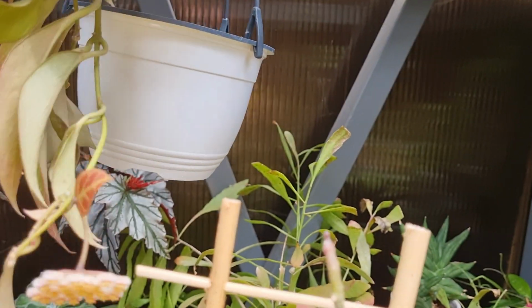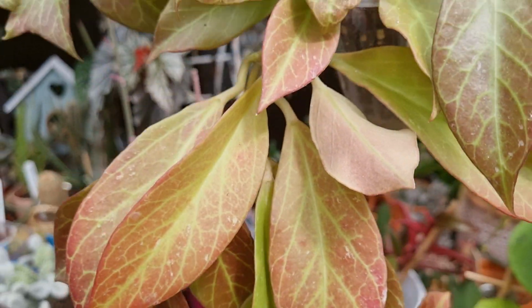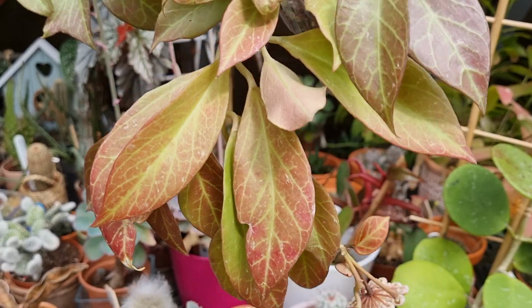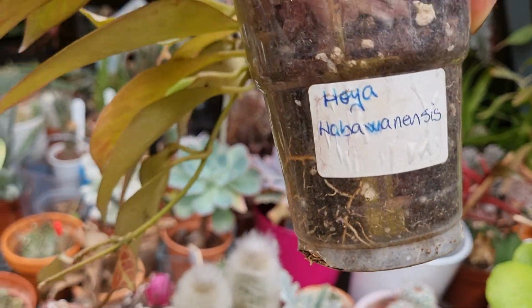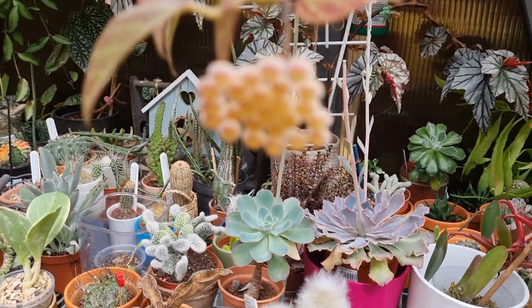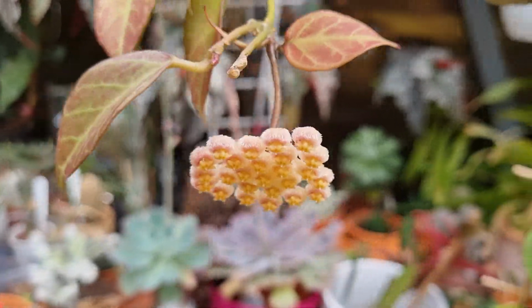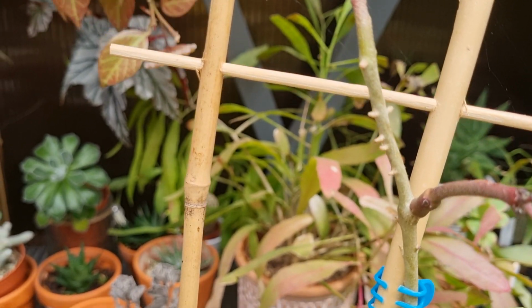It looks a little bit like Hoya sunrise. I mean, it's sun stress. Look how beautiful it is. I'm so happy, nabawiensis, because it flowered for me. I mean, the flower is absolutely gorgeous. I will put it back and show you in more depth.